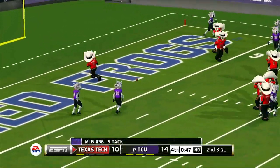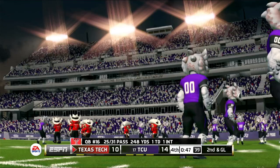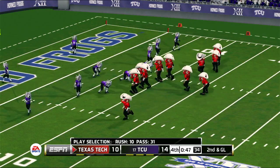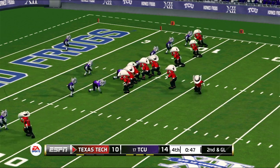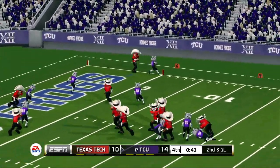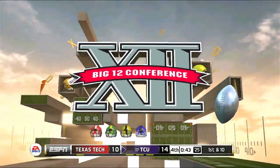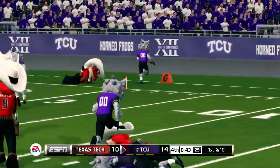Throws to the receiver, incomplete. We've got second and goal. Ball on the 8. End zone picked off. He steps up and makes a big turnover. Yeah, he just made a huge play right there. He knew what was coming all along.